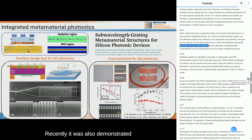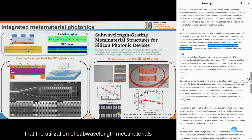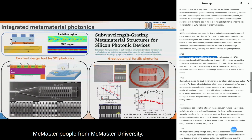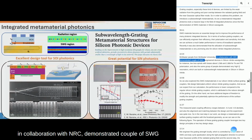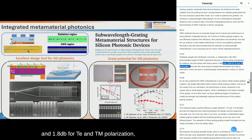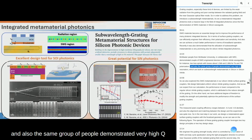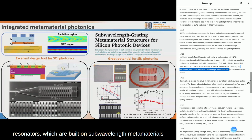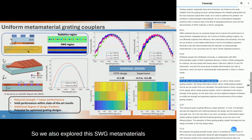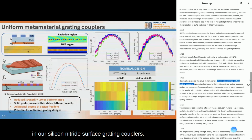Recently, it was also demonstrated that the utilization of subwavelength metamaterials is very promising also for silicon nitride integrated photonics. People from McMaster University in collaboration with NRC demonstrated a couple of SWG engineered devices in silicon nitride waveguides, for instance low-loss spirals with losses of about 1.3 dB and 1.8 dB for TE and TM polarization, and the same group also demonstrated very high Q resonators built on subwavelength metamaterials in silicon nitride. So we also exploit these SWG metamaterials in our silicon nitride surface grating couplers.